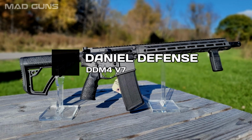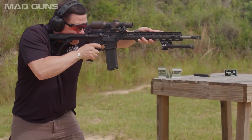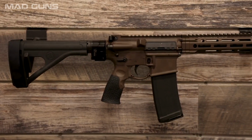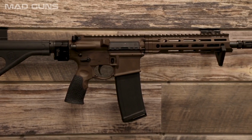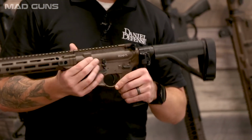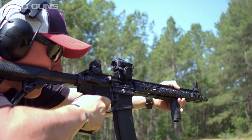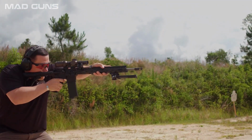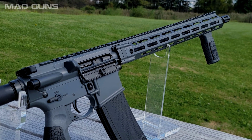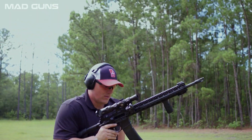Daniel Defense DDM-4 V7. The Daniel Defense DDM-4 V7 is my definite premium pick, as it retains unmatched quality, reliability, accuracy, and ease of use, without exceeding your budget with unnecessary features. I'd say it's a great value for your money, despite being around the $1,500 to $2,000 mark. This model comes with M-LOK attachment tech that provides a lightweight feel. It has all the important features of a high-end rifle, including a flash suppressor, free-floating handguard, mil-spec lower and upper receiver with QD swivels, and a cold hammer-forged 16-inch barrel.